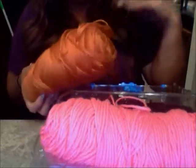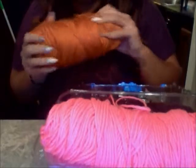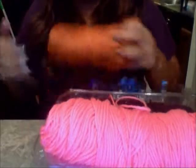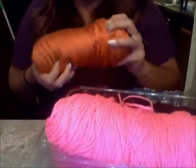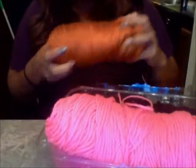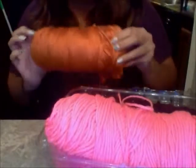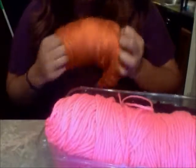I just don't like to deal with it for right now, because I'm not a careful crocheter. I'm barely learning, and sometimes I get carried away, and sometimes I keep the tension very tight. I'm barely getting a sense of crocheting. So I don't want to deal with the hassle of learning how to crochet with this yet. I will do it later, but not right now.